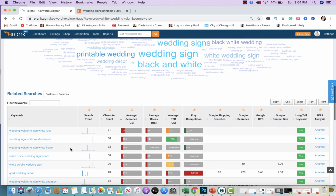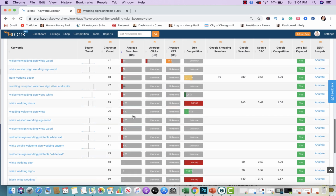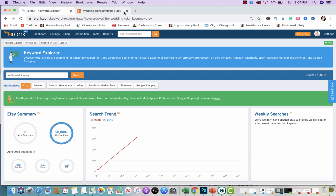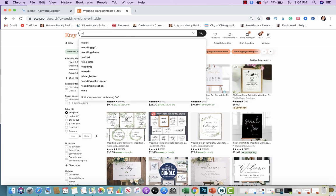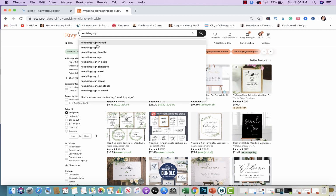So wedding welcome sign white rose, it doesn't have a lot of competition, but then the search volume is very low, so that one wouldn't be good. What you could do is you could come up here and you could put white wedding, see, and it gives you ideas. So white wedding signs. Let me put wedding sign to see what comes up. So wedding signs in wood, bundle, template, printable, again, another one. That was the one from earlier.